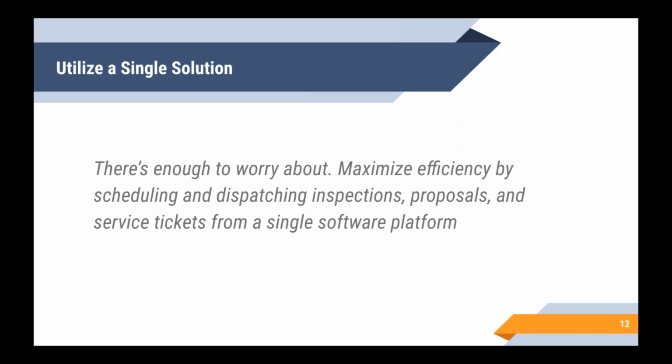Ultimately, there's enough for you to worry about. Maximize efficiency by scheduling and dispatching inspections, proposals, and service tickets, which I'm about to show you in just a second, from a single platform. And the reason why it's nice to do this is one single software can help tie all of it together.